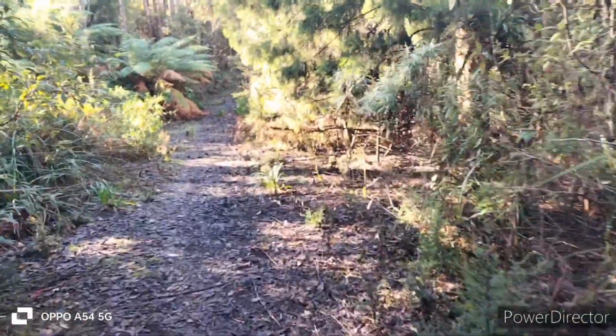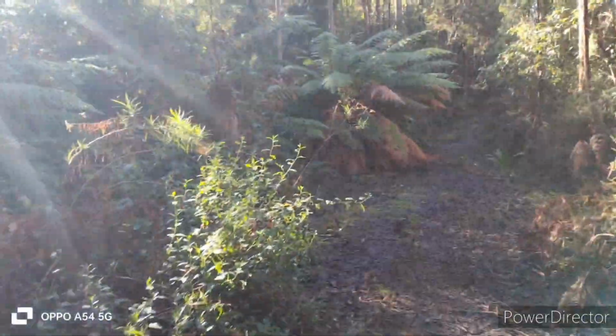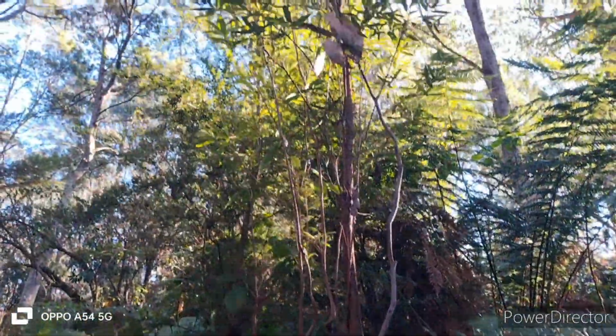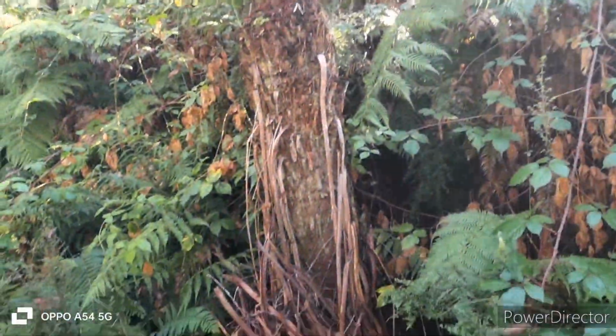Here's probably my favourite little bit of bush down in here, or favourite little plants. So here we've got this Dicksonia antarctica, the old man fern. The top of it's died off, and you've actually got, I'll get the light right, a little pinkwood growing out of the top of him. It's pretty cool. Very cool.